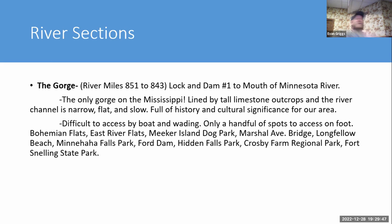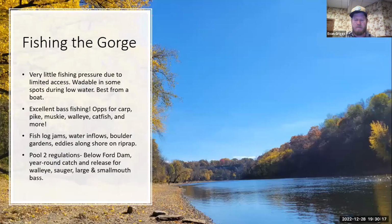And then you got to go all the way down, all the way through Ford Dam and that lock. Hopefully it's open. And then you got to take out at Hidden Falls down towards St. Paul. And conversely, if you're in a motorboat, you got to enter at Hidden Falls, go through the lock, and then you can get into the gorge. But super fascinating history, geological stuff, ecology stuff in there. It's a really fascinating piece of water.